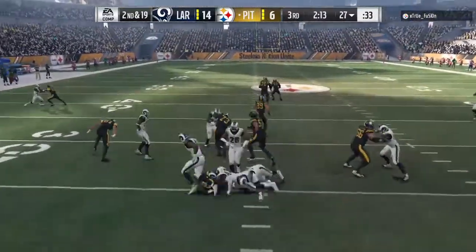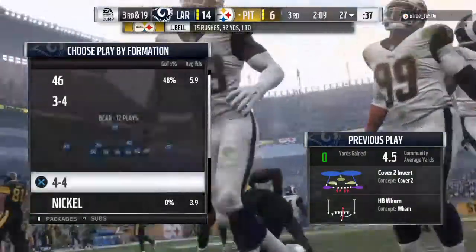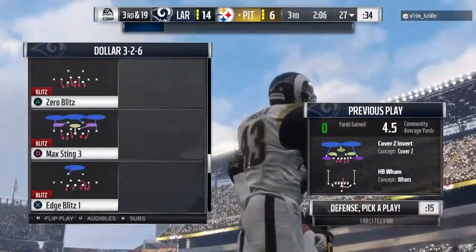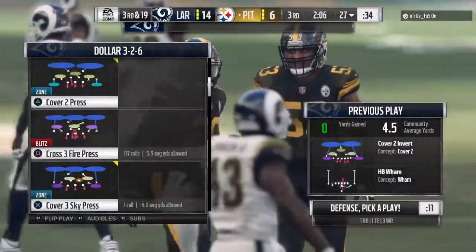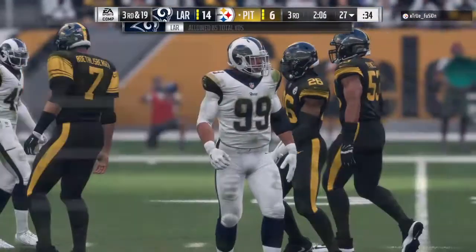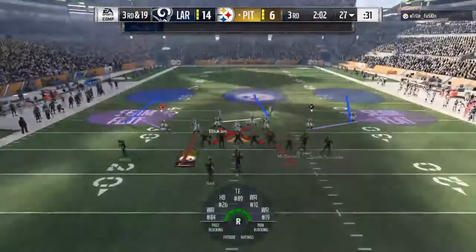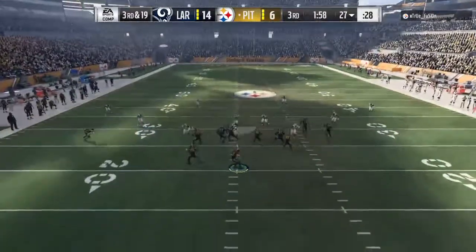Now a handoff here to his running back. And nothing doing here as this time the run maybe gets him back to the line of scrimmage, but that's it. No gain on the play this time, and it'll be a 3rd and long situation coming up. And the Steelers on 3rd down, lacking much success, just 2 for 7 to this point. This will be 3rd and 19.